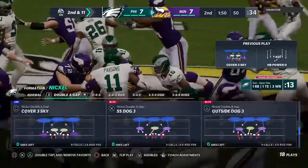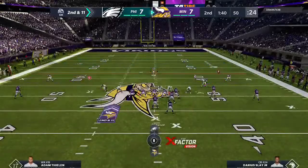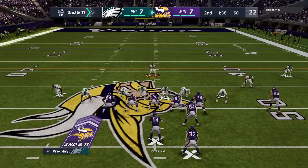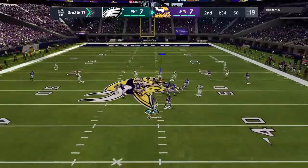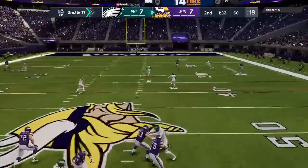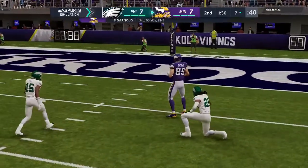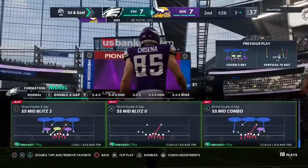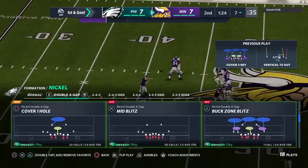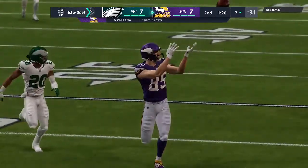And happy. 2nd and 11 at the 50. From the 50, it's Darnold. He's going to air one out. This is caught inside the 15. And all the way down to the 7-yard line. It's a big one there for the Vikings. 42 yards.